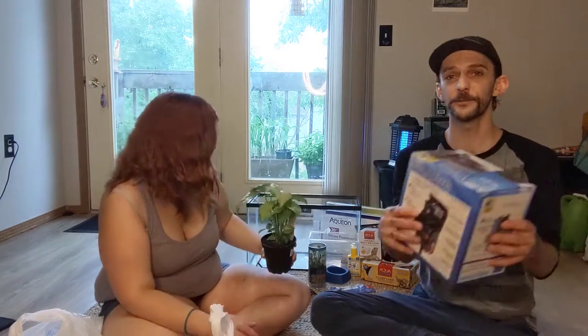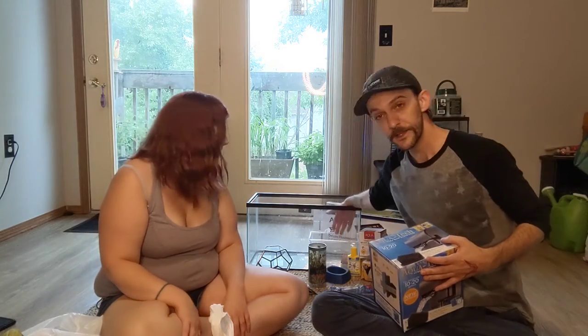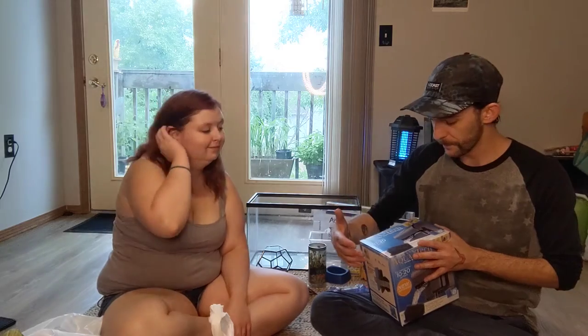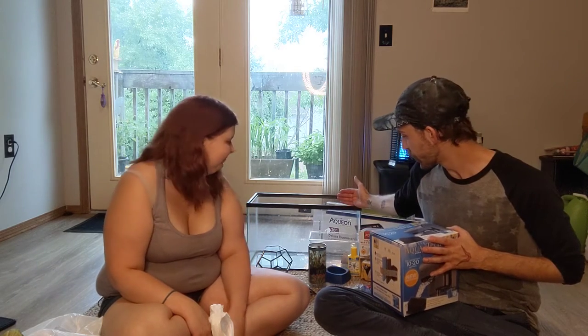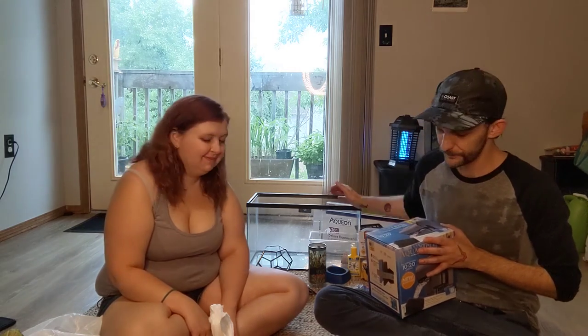And this is our filter. Yes, this filter is way, way too big for this tiny little thing, but I'm hoping to create a really cool waterfall effect with it. We wanted like a little river, but for a 10-gallon, and we're limited to under 5 gallons of water because we rent this apartment. So I'm still thinking we can do something cool with it. We'll just have to be careful. It'll be interesting to see what happens with this. But that's a separate episode.